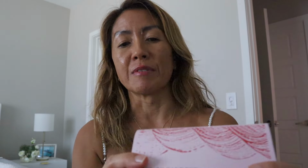So happy with this ring. It's very eye-catching, a perfect gift for someone or for yourself. Comes with this how to care for your jewelry card.